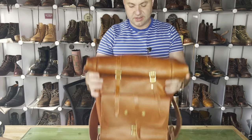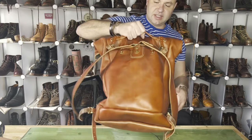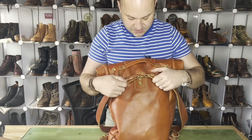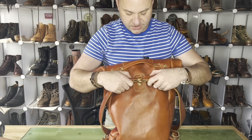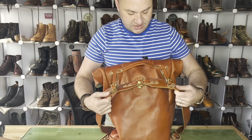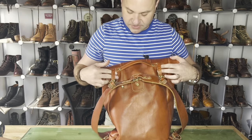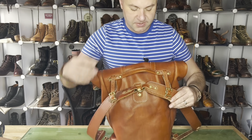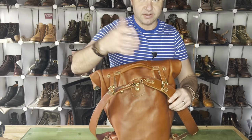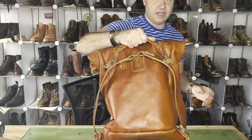But hence, no zippers. And here I have, on my expedition packs, I do incorporate the single anchor piece, which attaches to an O-ring, and both shoulder straps attach to that. But to make it more stable, I incorporate these two tension relief straps. And then, yes, this carry handle also serves as a handle to carry it around with.